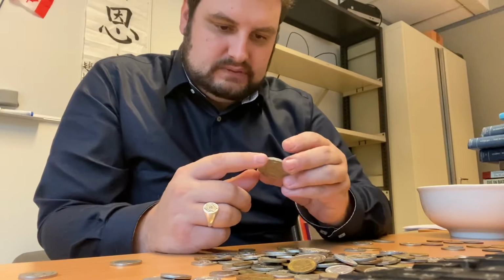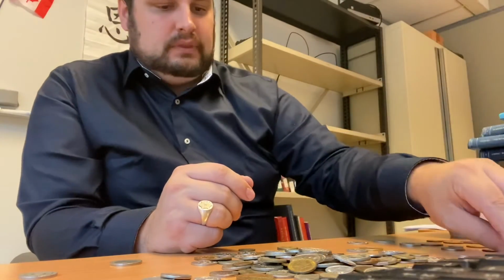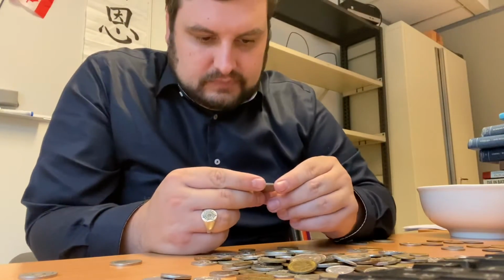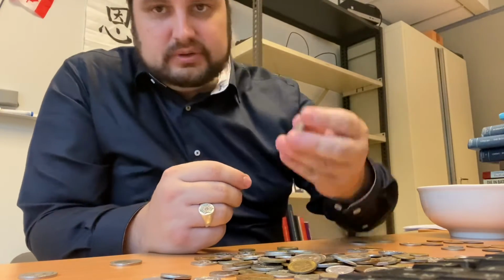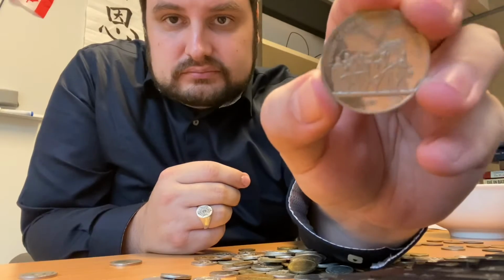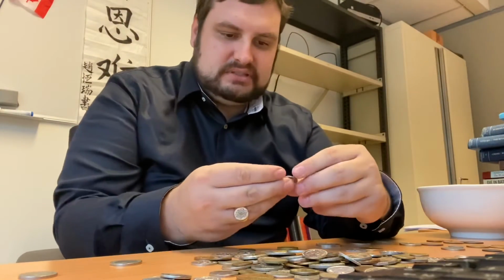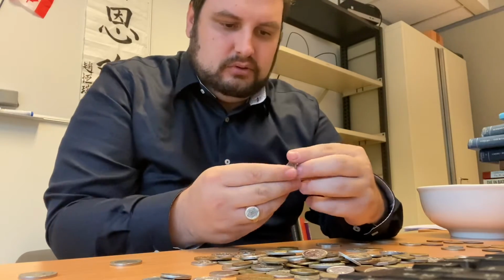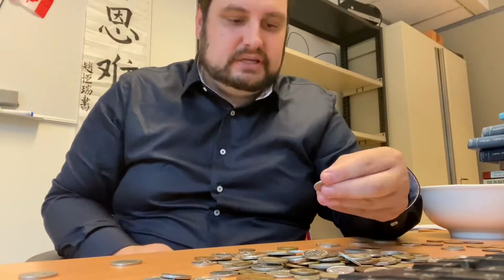Ooh, it's very thick. Must be a collector's one. Like that. That's quite nice. Ooh, this is a nice old Russia one, but it's a commemorative one. Look at that. See, this haul, I'm getting a lot of really good stuff in there. Ooh, Bahrain. The Bahrain one's quite nice. I've been to Bahrain before. Beautiful country. Highly recommend visiting. They have nice coinage, though.